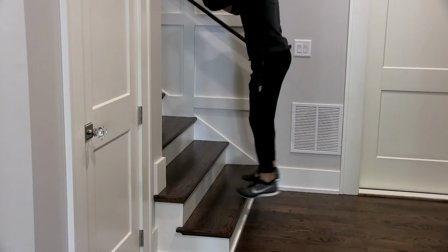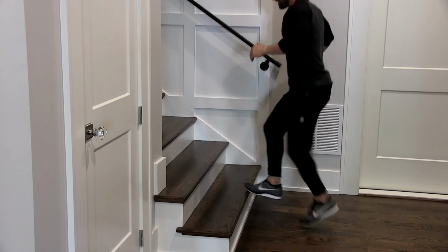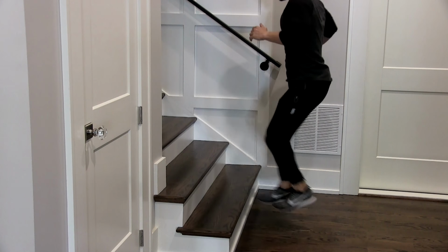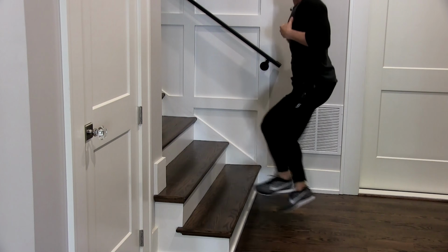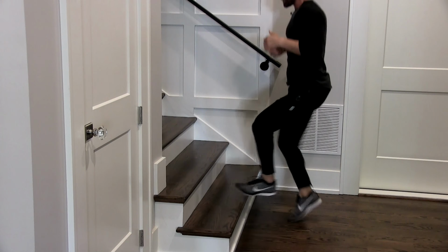we're switching to step touches. What they look like, here, here, here. We're getting 30. Whoa, mama, heart rate cranking. I'm already feeling this and I didn't even do 30 of the last ones.